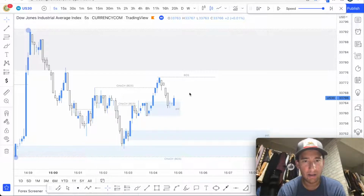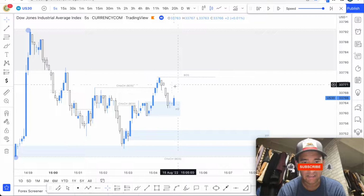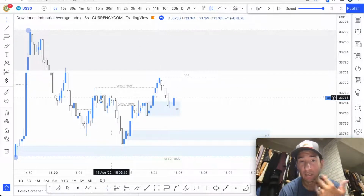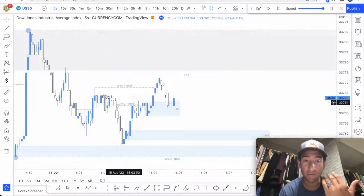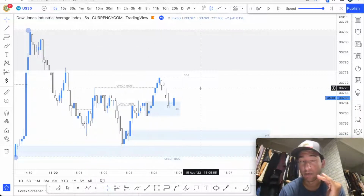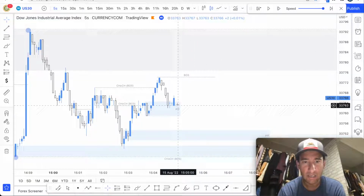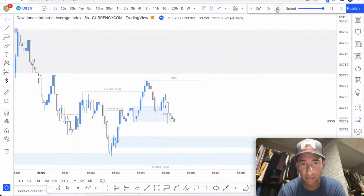Okay, so let's continue back here. We see where I obviously waited for the first break of structure. The first break of structure didn't really tell me if price was going to go bullish, even though we have a chalk. Sometimes chalks react a little differently, which we'll talk about in another video. But we didn't buy here yet. We were looking for the second break of structure to happen.